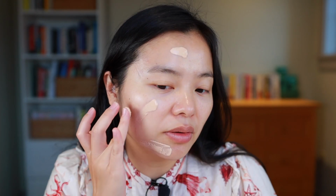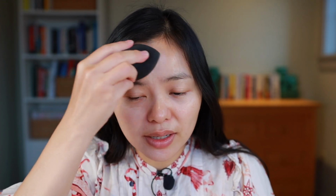And if not, I'll also add in a little bit of the deeper shade. So let me just first blend this out. Yeah, okay, a bit light, especially on my forehead, but I think I can make this work.